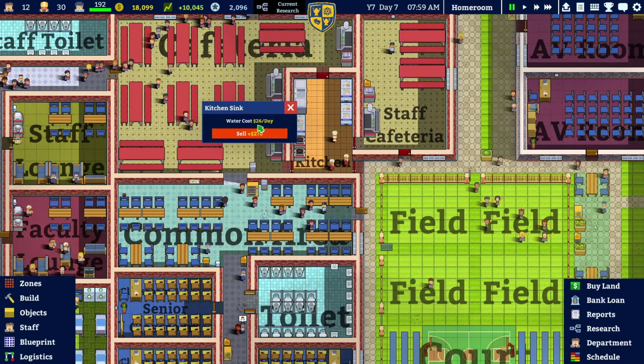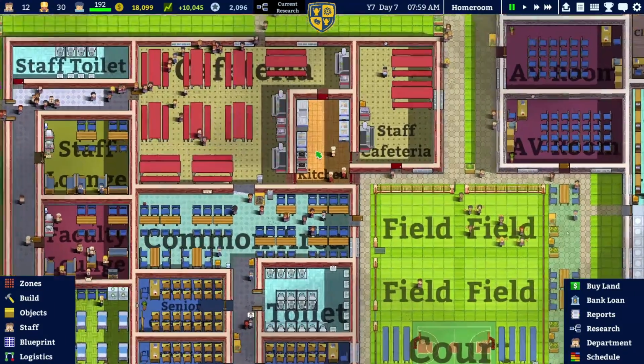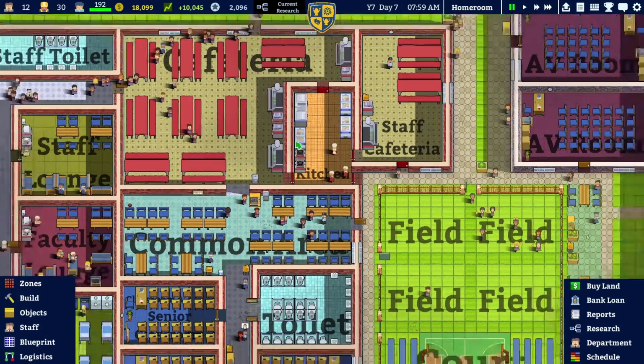Like that there. That costs 26 monies of water, 26 water cost per day. That's expensive. The refrigerators cost 37 monies worth of electricity per day. So, yeah, we don't want to get those things in. Do they cost money? Food counters don't and plate counters don't.